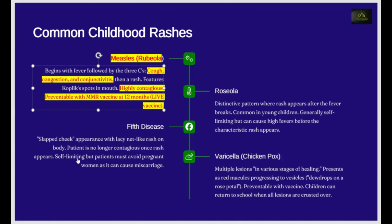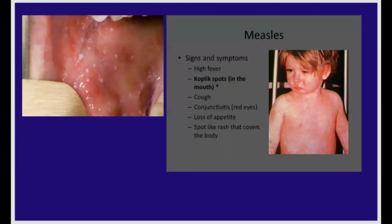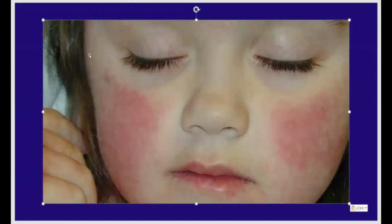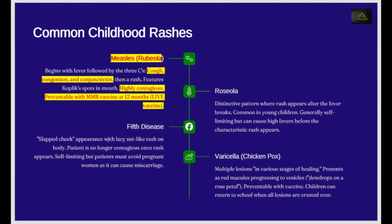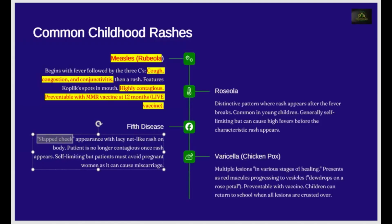Then we have another condition that we call the fifth disease. Another name for the fifth disease is slapped cheek, erythema infectiosum. We'll still cover these things in pediatrics, but we're just talking about the diagram to have an idea. With this one, the child is going to present with a slapped cheek, like somebody slapped her cheek. And if the mother is pregnant, give this child to another person to take care of, because erythema infectiosum, the fifth disease, is known as lacy. You can see the slapped cheek appearance, and it's highly contagious.